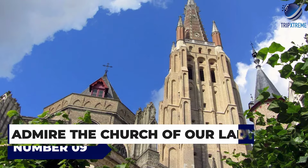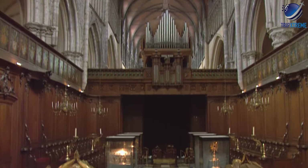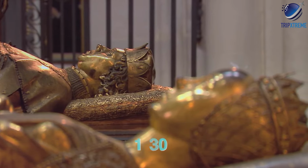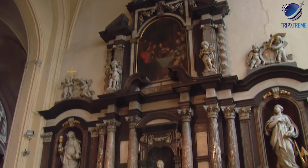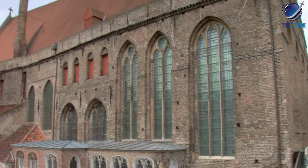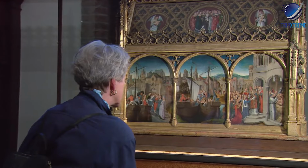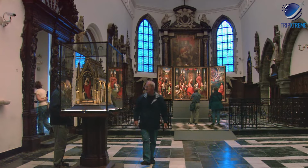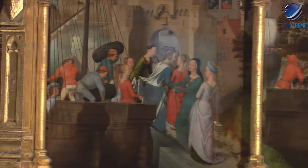At 9, admire the Church of Our Lady. The 112-metre high spire of the Church of Our Lady is the tallest in Belgium. Work began on the nave and aisles around 1230, the outermost aisles and chapels being added in the 14th and 15th centuries. The church holds a wealth of art treasures, among which is a sublime sculpture by Michelangelo, Virgin and Child. The sculpture stands on the altar of the chapel at the end of the south aisle. The Calvary on the high altar is by Bernard van Orley, the triptych Adoration of the Shepherds is by Pieter Pourbus, and the Transfiguration of Christ is by Gerard David.